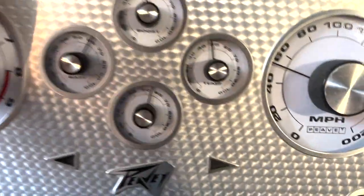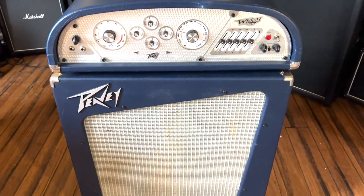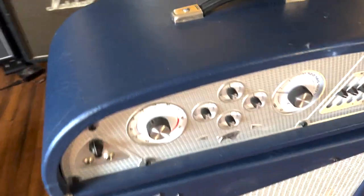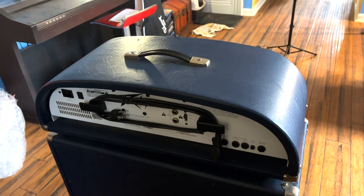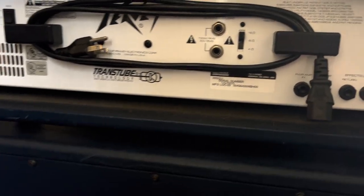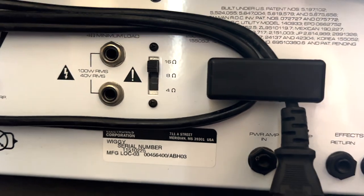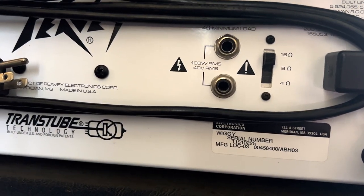This is trans tube, so it doesn't have tubes in it. I'm a tube guy, so this is probably not going to sound great distorted. I mean, who knows? But it's supposed to be really good for a pedal platform. A lot of guys say pedal platform. Every time I hear pedal platform, I think that amp sucks. But it's a good pedal platform. There's the ohmages on the back. 100 watt.